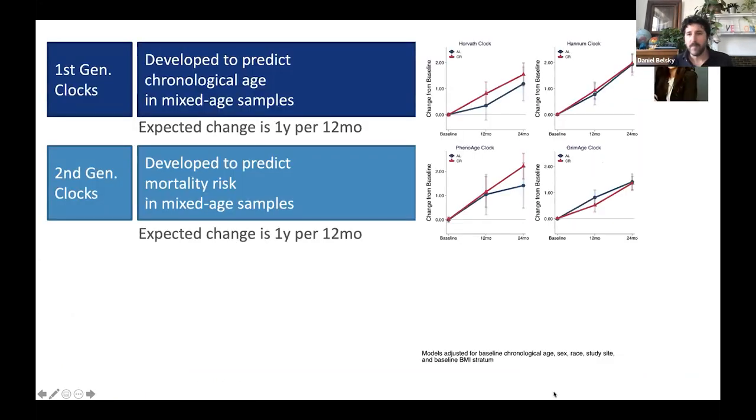Here are the data for those benchmark DNA methylation clocks. What I'm showing you in the graphs on the right-hand side of the slide are changes from baseline, blue for the control group, red for the calorie restriction treatment group. What we're hoping to see here, the expectation is that we're going to see a straight blue line sloping upward from 0 to 1 to 2. That's baseline, 1 year and 2 years of follow-up. That's how the epigenetic clocks are supposed to tick forward. And then ideally we would see a red line charting a slower rate of increase for the calorie restriction group.